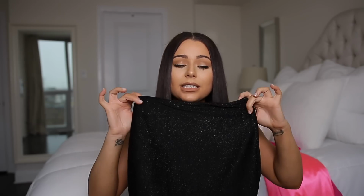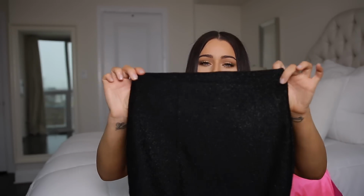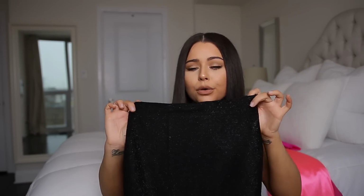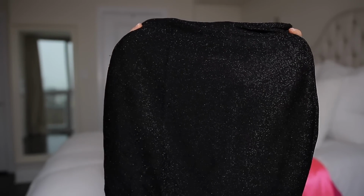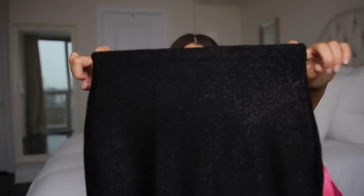So next piece is this really gorgeous little mini skirt, and I love it because it's black, so it's simple. You can pair it with a black top, or you can pair it with white or nude. But what I love about this is, I don't know if you guys can tell, but it's all glittery, but the glitter doesn't shed, which is like hallelujah, thank God. But it's just such a cute little mini skirt.